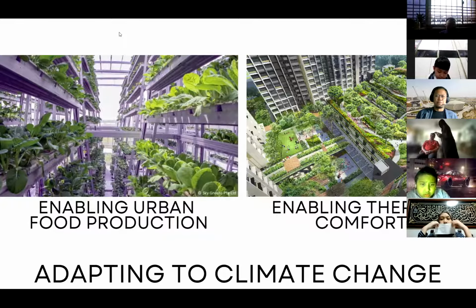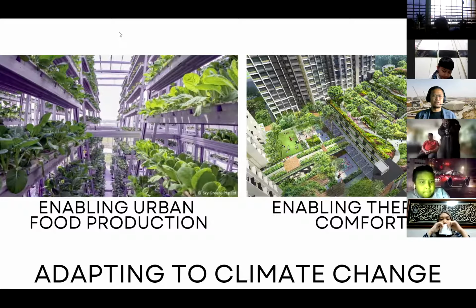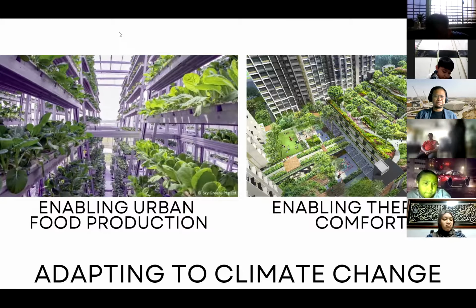Okay. And the other one is enabling thermal comfort. So putting in more greenery on top of your buildings so that you don't get so much hot solar gain into your houses, because right now the temperatures are rising, right? So by having more greenery, you also enable thermal comfort. Thermal comfort means you cut down the heat from the sun.